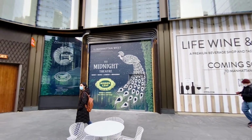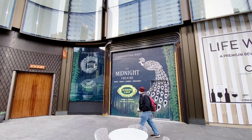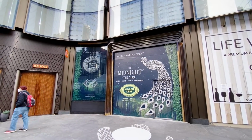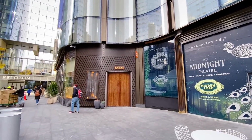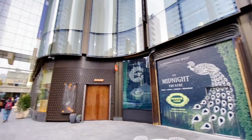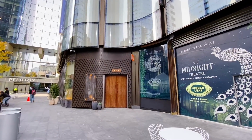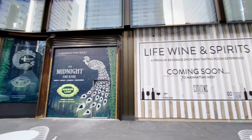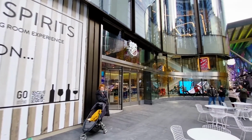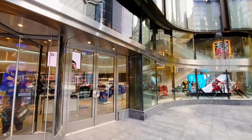Here is something interesting. The Midnight Theater. Magic, music, comedy, Broadway, and food. Oh, that's an interesting combination. Right next door, there is a restaurant called Zuzu's. There is a Zuzu's I went to in Florence, but I don't think it is the same one. Wine and spirits. And if you're a fan of hockey, an NHL store, because the stadium is right next door.